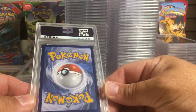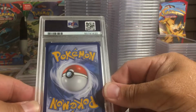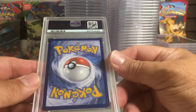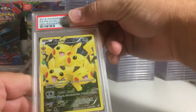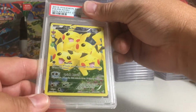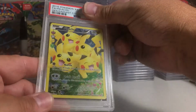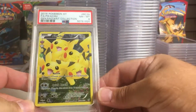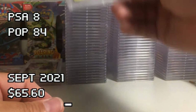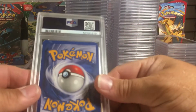All right, this one has definitely got whitening on the bottom, up there too. A little bit more than that last card. Pikachu, man, this card is really tough to grade. But this is definitely not a 10, probably not a 9. I'm guessing this probably got an 8. Yep. Too much whitening on the corners for it to get better than an 8. That's a Radiant Collection card, by the way.